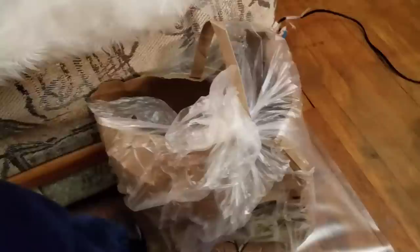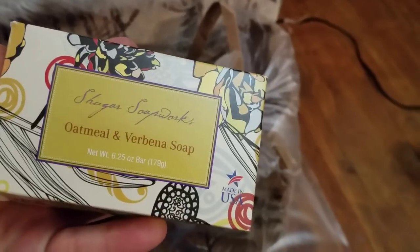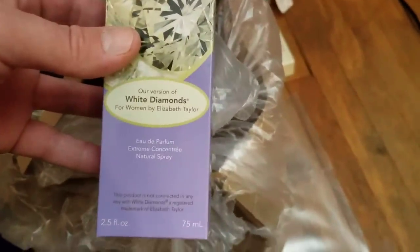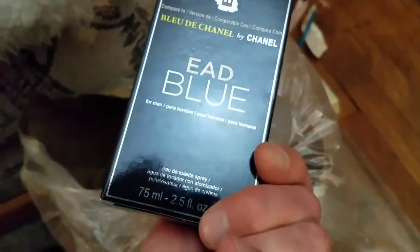Let me get a smell. Smells pretty good, kind of lemony. Oh, verbena. Verbena, I do think, smells like lemon. And there's the other bar right there. It's got a chip on it, but who cares, right? Yeah. Not gonna sell that soap. We're gonna use it. We got another box of White Diamonds by Elizabeth Taylor, but there's nothing in it. Blue with nothing in it. What'd that say? Oh, by Chanel.